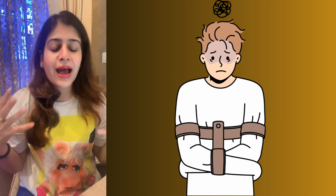Lobotomy was performed in the 1930s when all these mental asylums were overcrowded, jam-packed by mentally ill women and men, and there was no space. And worst of all, there was no treatment for these mentally ill people. So they did not know what to do with them. So they started doing this lobotomy on them when these people were not responding to any standard treatment or therapy.